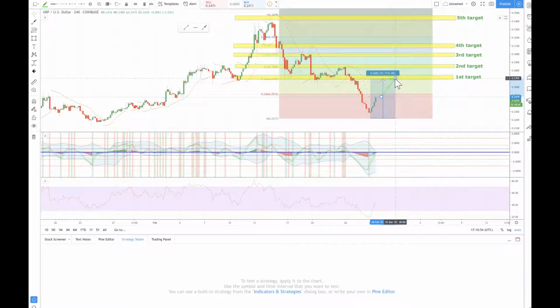Let me change this arrow. This arrow looks horrific. Let me put the thickness, and let me change the color so you can see it. There we go. All right, so this will be my first target, which is right here. Okay, so we're looking at right around 0.2688, 0.2743. Okay, so right around this price here. This is going to be the first target.